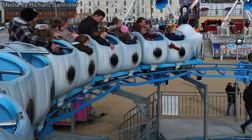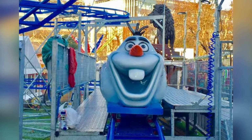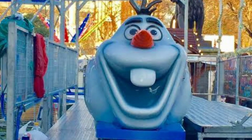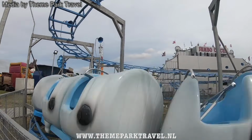Plus, since when did Olaf have so many legs? Something about that giant, constantly smiling mouth makes the design especially creepy. Think about it this way, if you saw this in a dark room, you'd be creeped out too. So watch out everyone, the Olaf caterpillar is coming to get ya.